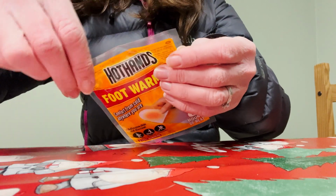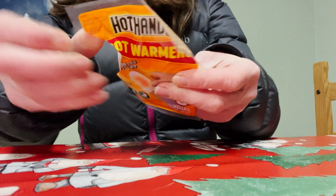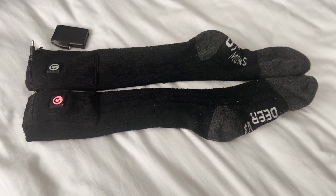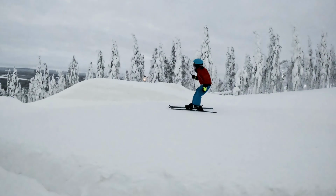Just make sure you follow the activation instructions of the brand you are using. You then pop them in your mittens and boots. They last for up to 10 hours depending on the brand and the conditions. I have Raynaud's phenomenon or syndrome, which affects blood circulation, so my fingers and toes get really cold, they get sore, they change colour, and it can be quite miserable. So I actually use heated socks and mittens in really cold temperatures, and they are a complete game changer.